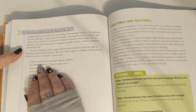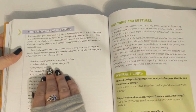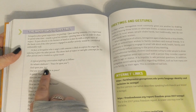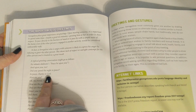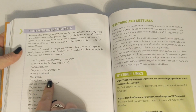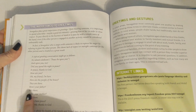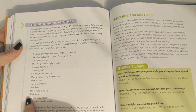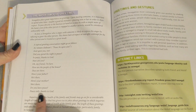A typical greeting conversation might go as follows: Assalamu alaikum, which means peace be upon you. And upon you too. Did you spend the night in peace? In peace, thanks to God. How are you? Oh, my friend, I'm here. How are the people of the house? They are there. How's your father? He's there. How's your mother? She's there. Do you have peace? Peace only, thanks to God.